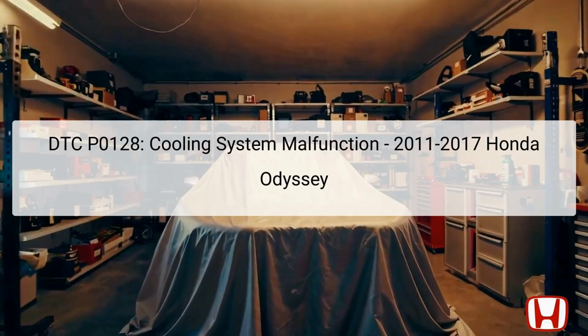The Diagnostic Trouble Code, DTC P0128, refers to a cooling system malfunction, specifically indicating that the engine's coolant temperature is not reaching the expected range. This code is typically associated with issues in the engine's cooling system that can affect engine operation and efficiency.